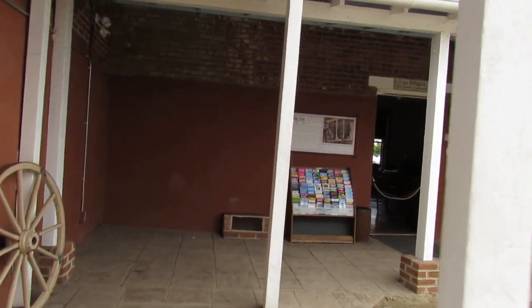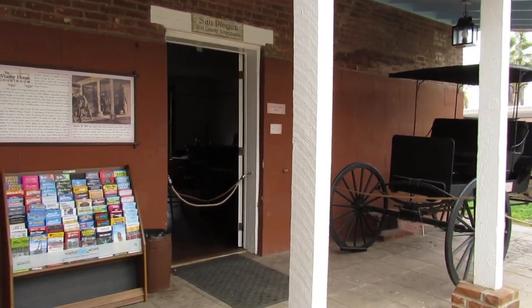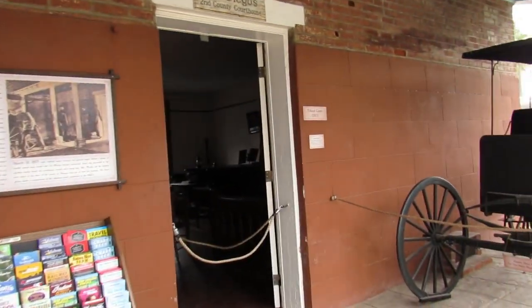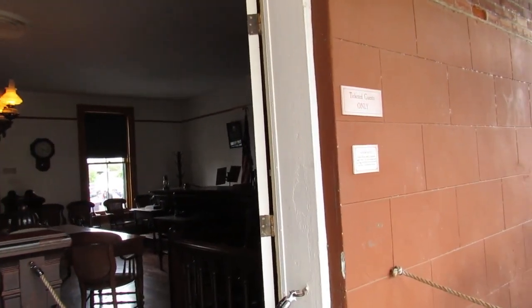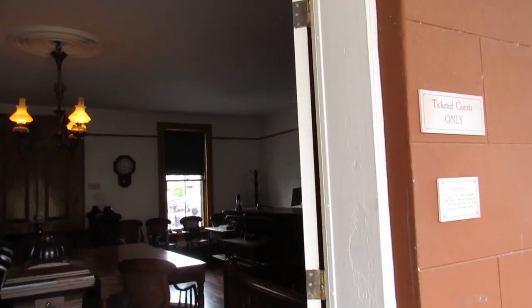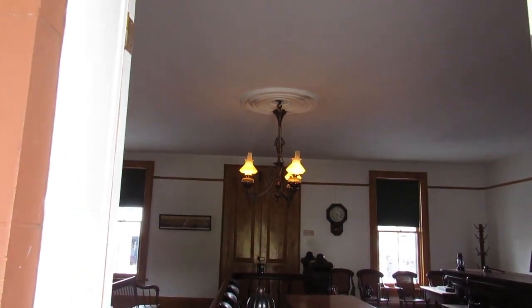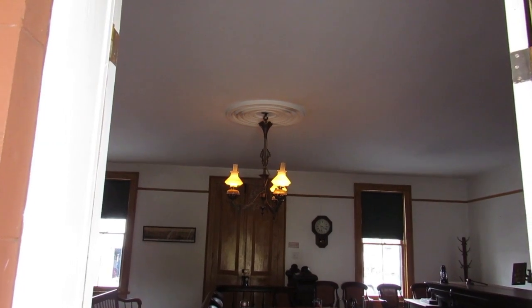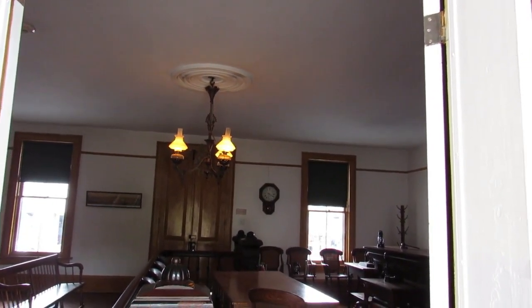And then we got some... Oh, you can see into the courthouse? Are you serious? I can't go in there, but I can sure film it from out here. Oh, this is amazing. So this is the courthouse in here. And it's said that that chandelier swings by itself, and there is nothing above this floor. This is the one story side of the house.